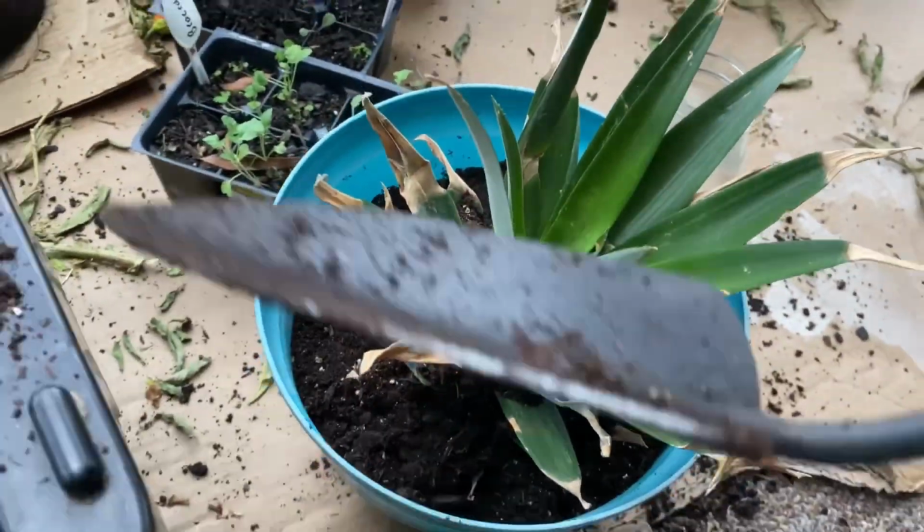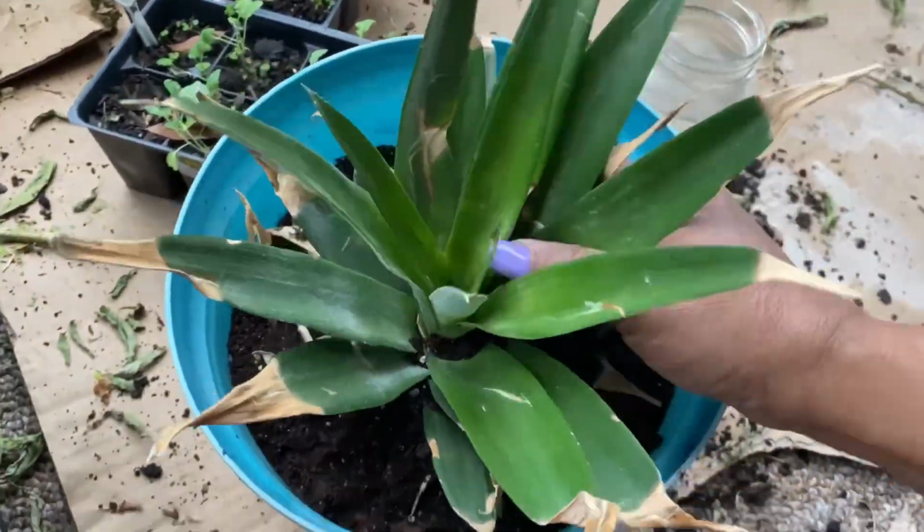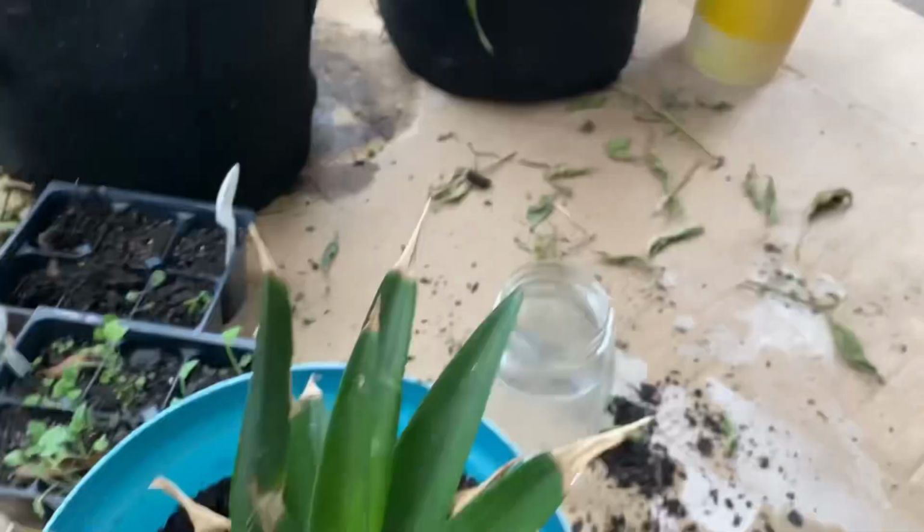I'll keep you guys updated on the pineapple, but my larger pineapple started out like this, and now look at it.